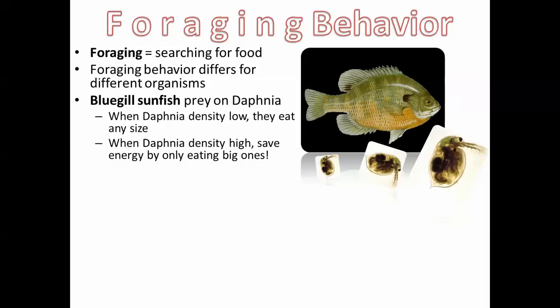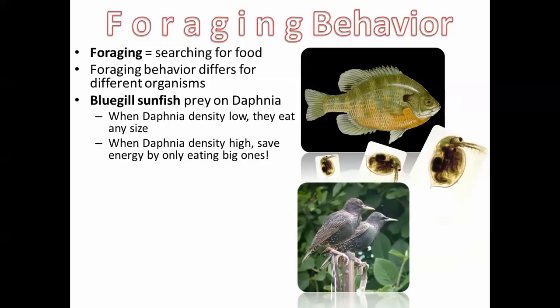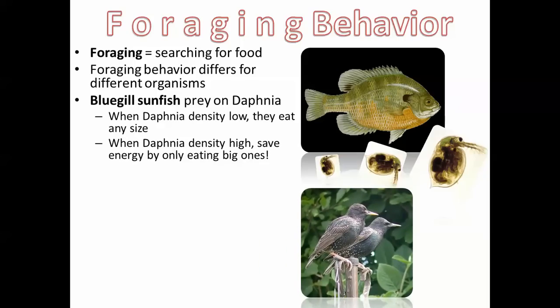However, when there's tons of Daphnia that are around, they try to save energy by being picky and only eating the larger ones. By only eating the larger ones, they don't have to eat as frequently, and they can save energy and not have to swim around so frantically. Did I say that right? I hope so. Anyways, hope that makes sense.